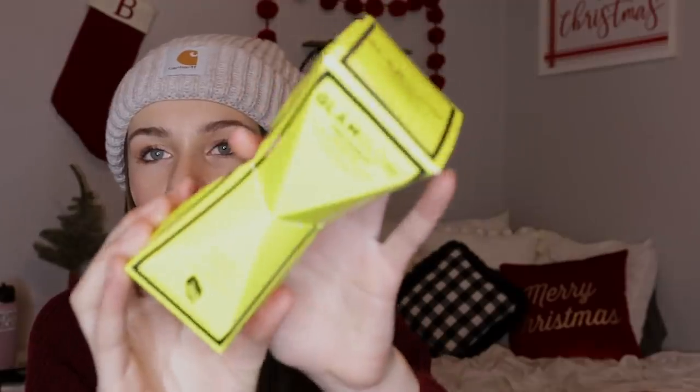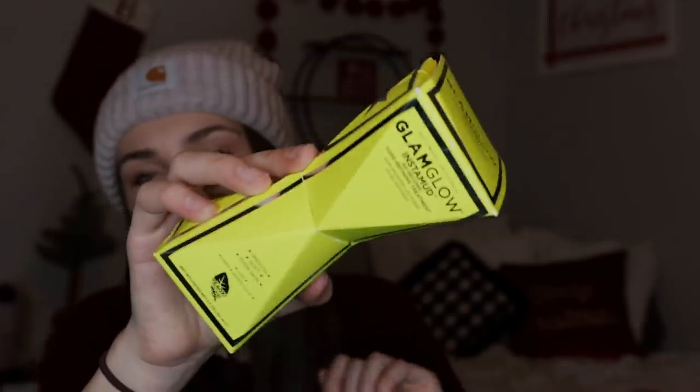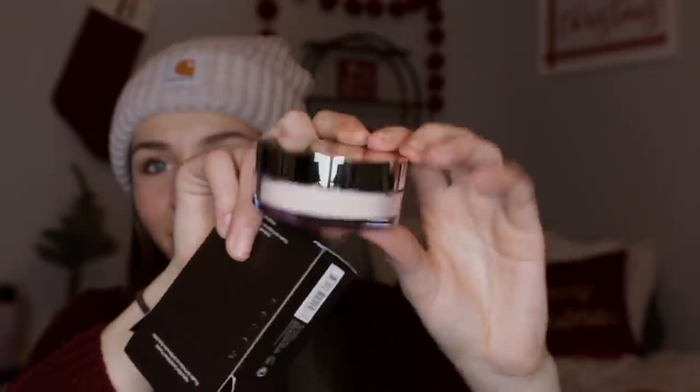I'll start with beauty and skincare and makeup type of things. So the first thing that my mom got me is this Glam Glow mask. It is the Insta Mud 60 Second Pore Refining Treatment. I absolutely love Glam Glow masks, so I'm really excited to try this one out. My mom got me this Becca Hydra Mist Satin Refresh Powder. This is basically just a loose powder, and I've been in need of a new setting powder like this, and I've never tried this particular one.